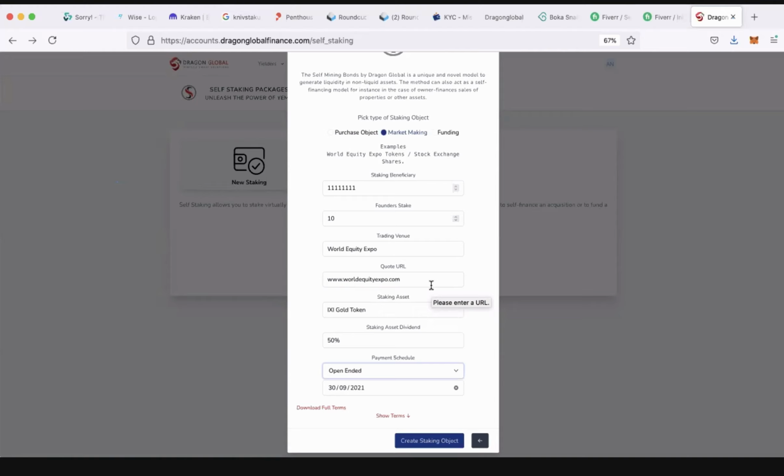But as you can see, the model is very similar, but this is why we have to have different screens for different objects. And what happens here is as it goes out and buys and buys and buys, the shares end up in your account here, and they're paying to the counter stakers, which will be the Likquid holders.